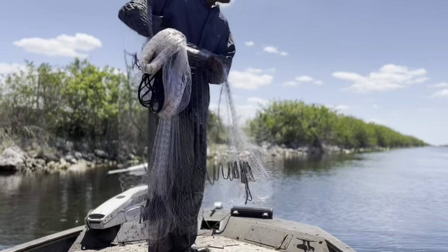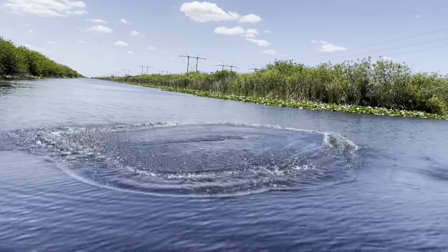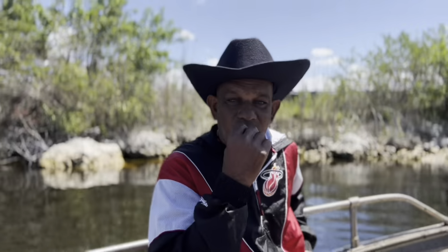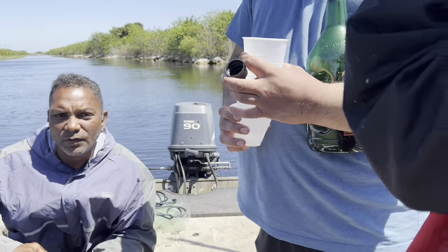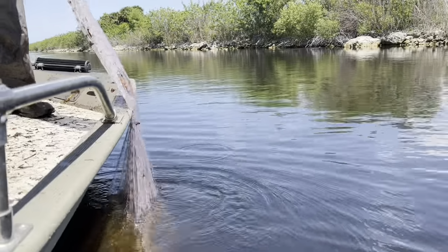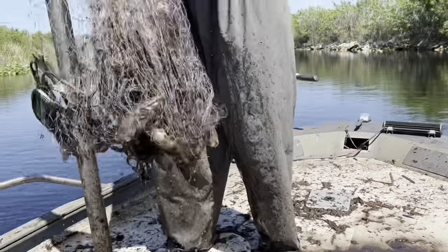But the boys want to stop. The boys want to throw some nets. So I'm not going to stand in their way. Let their intuition and nice throw pay off, and hopefully we will reap some rewards. I see bubbles. You got to drink before you pull up this net. Oh wow. Nice.